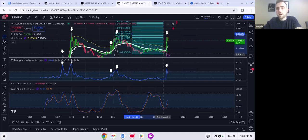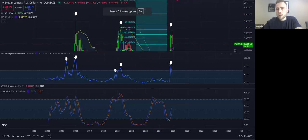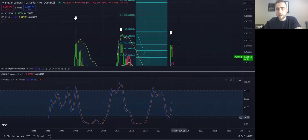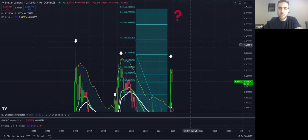Okay. Let me explain. So we understand what I just shared with you all. Stochastic looks great also. Momentum's going up. It's not high. It's not curling over at all. All right. So the 1.618 level is right at $1.26.